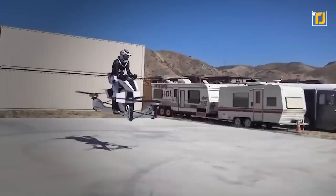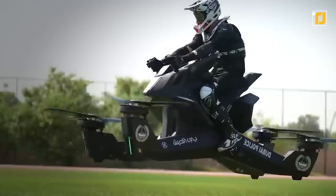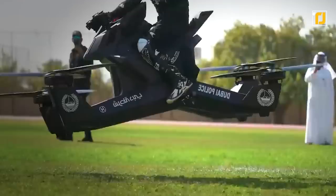Don't worry about recharging though. This hoverbike's replaceable batteries just take 3 hours to top up. It's such a great deal that the Dubai police have gotten in on the action. They'll soon be seen riding Scorpions over congested traffic lanes. So next time you visit the city, don't be surprised if you see a cop flying overhead.